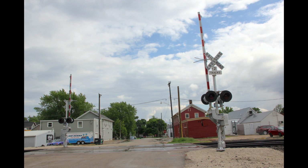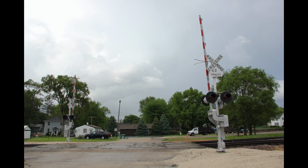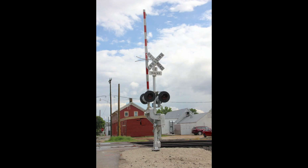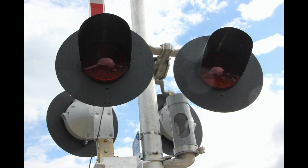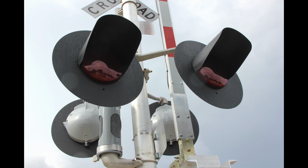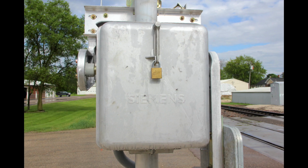Another return visit on May 28th showed that the new signals were installed and fully operational. This was a pretty typical install for Union Pacific these days, with GE dotted LEDs and Safetran frames, Siemens gate mechanisms with the imprinted logo, NEG clear LEDs for gate lights, and so on and so forth. It makes me curious why UP installed GE dotted LEDs on the older signals when they were just going to be replacing them shortly after.